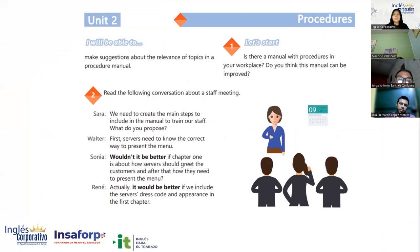We need to create the main steps to include in the manual to train our staff. What do you propose? First, servers need to know the correct way to present the menu. Wouldn't it be better if chapter one is about how servers should greet the customers and after that how they need to present the menu? Actually, I think it would be better if we include the server's dress code and appearance in the first chapter.